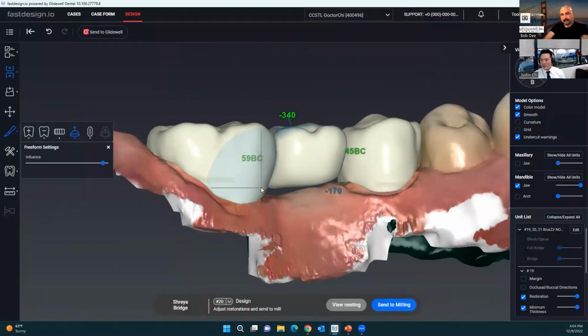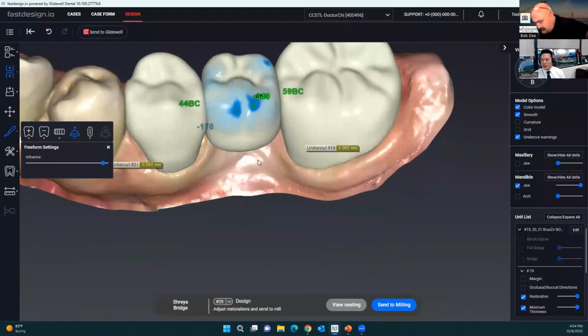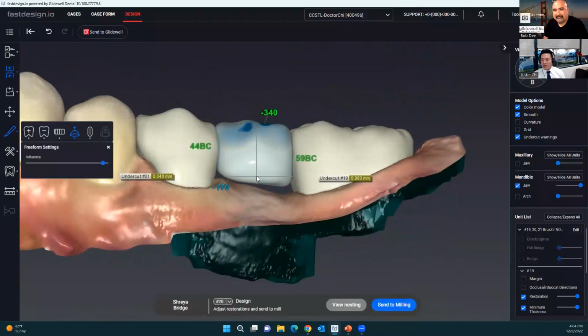Excellent. Absolutely. So I know you don't do a lot of bridges, and I don't either. We're in that world of implants, but if a patient has a pre-existing bridge like this case here and opted against an implant, the bridge option is available with the system. So definitely a cool option.